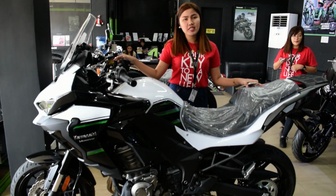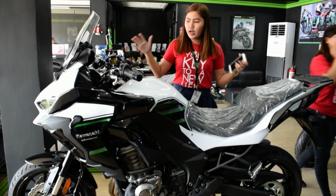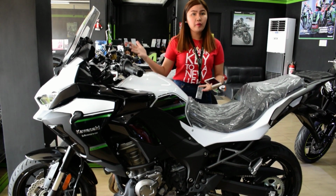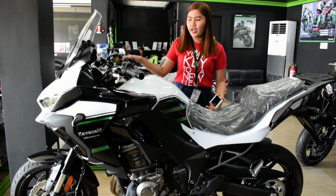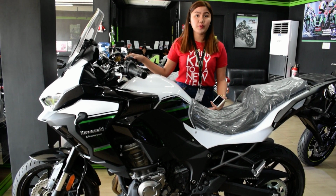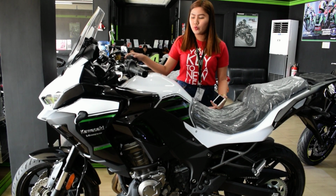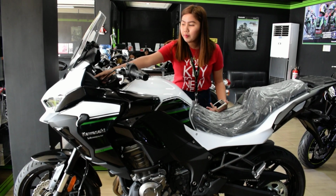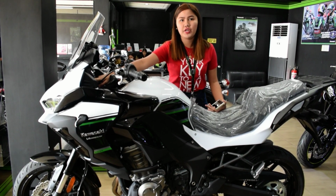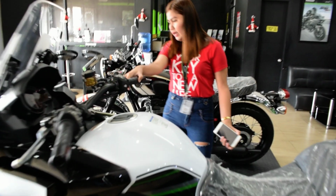The price, sir, is 680,000. It has a new look, sir. As of now, we are the only ones with this unit in Davao. The difference from last year is the color. Aside from the color, it's more on electronics. It now has a power outlet compared to before, and the lights are now LED.